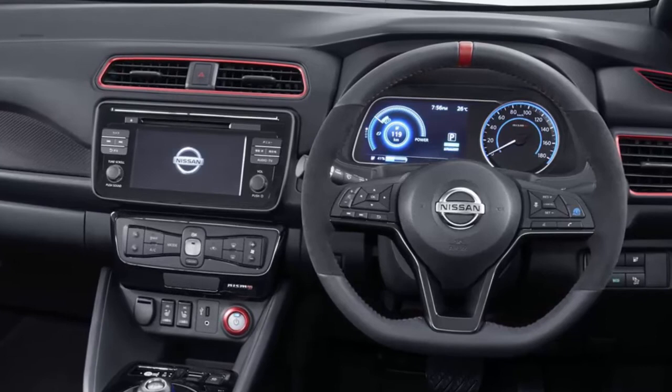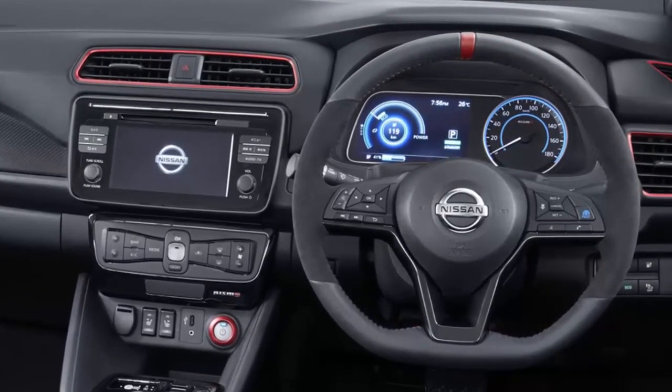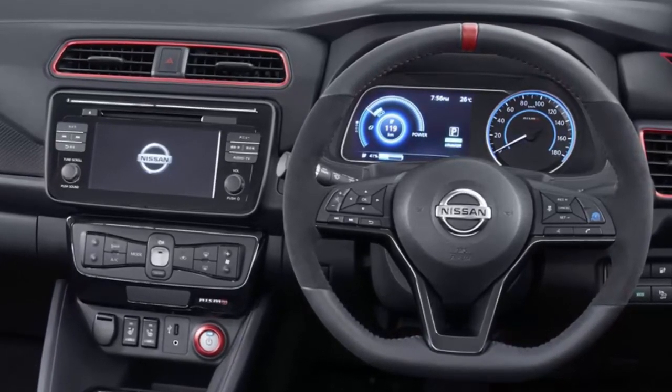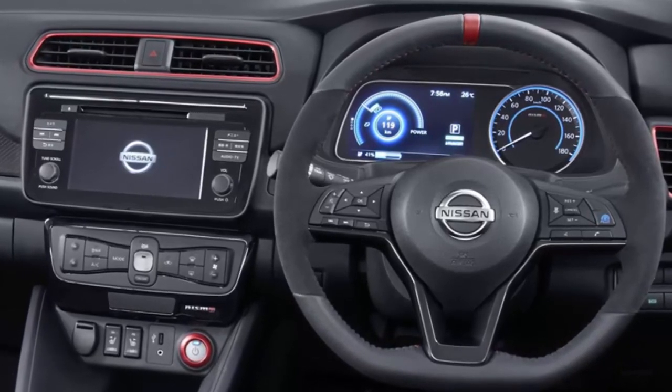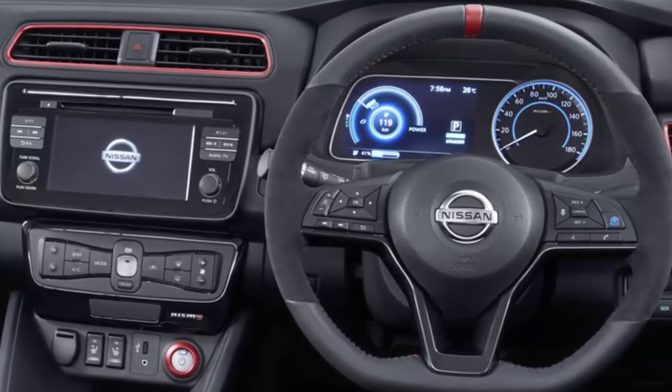The Leaf is roomy for its size, comfortable, practical and a good value at its price, particularly when tax benefits are factored in. Is it exciting? No. But it provides a view to the future when people will buy electric cars just because they make sense, not because they're cool.